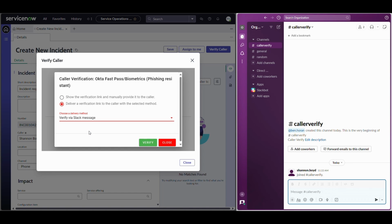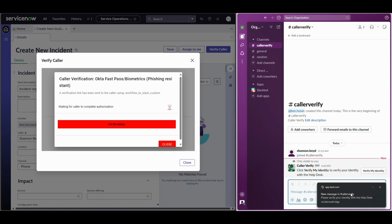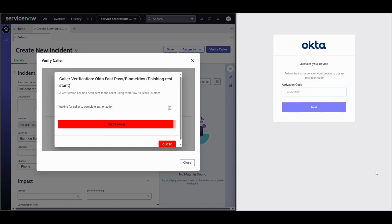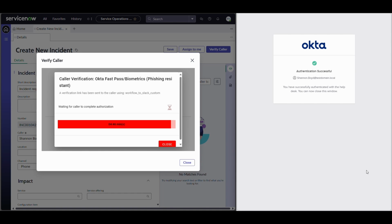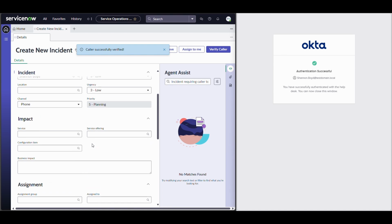Once the verification is triggered, the caller receives the verification link directly from a Slack bot. The caller simply clicks on the Verify My Identity button and is redirected to Okta to complete the verification process. Here, the caller is using Okta FastPass to complete the verification process. Once their identity is verified, the agent receives a confirmation that the caller is indeed who they say they are.